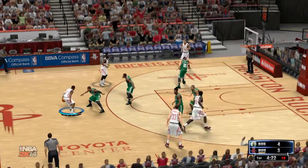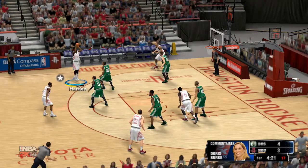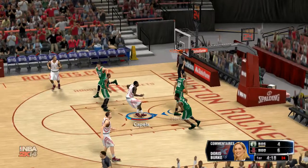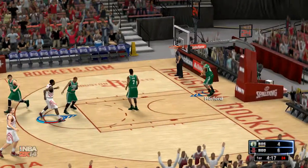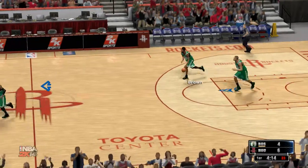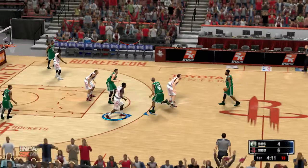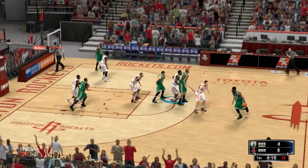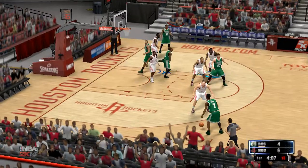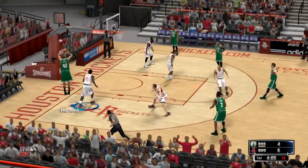A moment to check in with Doris Burke. Doris? Yes, Kevin. Earlier I spoke with Mike D'Antoni. He talked about the impact that Al Horford can have on a game and how they'll have their work cut out for them dealing with him. He said Horford's just a complete ball player. He does all the things you want from a big man. He can shoot, handle, and pass. He's always a tough matchup, but it starts with matching his energy level. Kevin, we'll see if they have what it takes. Thank you, Doris. And here is Horford.